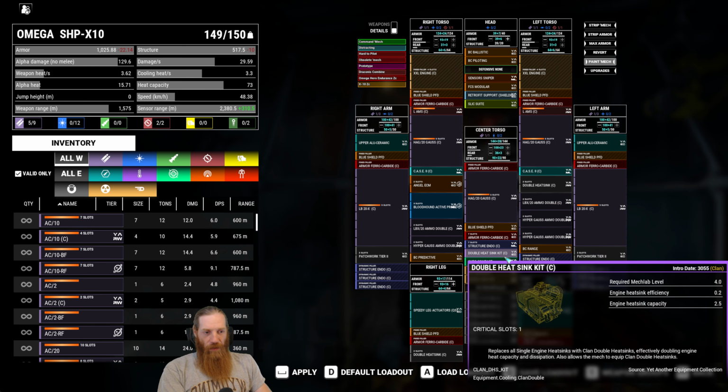But also, if you lose one of those side torsos, then you lose all the ammo for that. Well, you're going to die anyways because of the double XL. So, yeah, you could probably do that, free up another half ton and put it into armor on the legs or something. We do have an extra double heat sink here, and that's pretty much it for the side torsos.